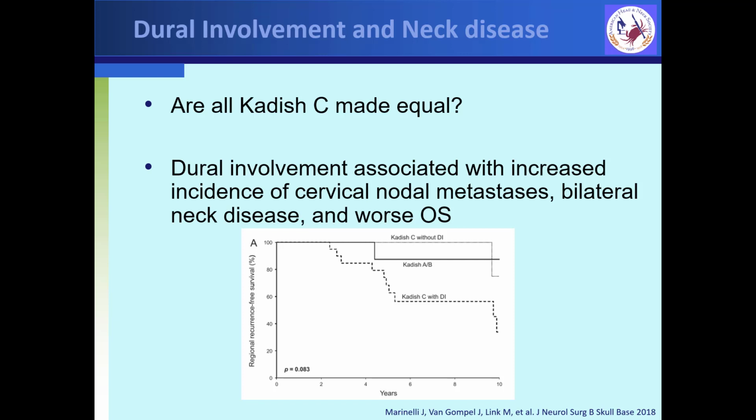A retrospective case series of 61 patients found a significant association between dural involvement, nodal disease, and poor overall survival. Specifically, patients with dural involvement exhibited over a twofold elevation in the incidence of neck metastases. Of patients with neck disease, those with dural involvement were almost 5 times as likely to have bilateral nodal involvement than those without. In the setting of elective neck treatment, these results suggest that identifying risk of delayed nodal disease by dural invasion status, rather than Kadish stage alone, may be more helpful.